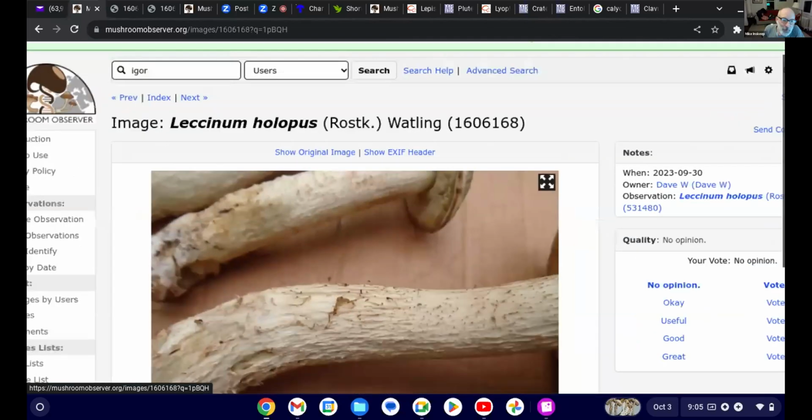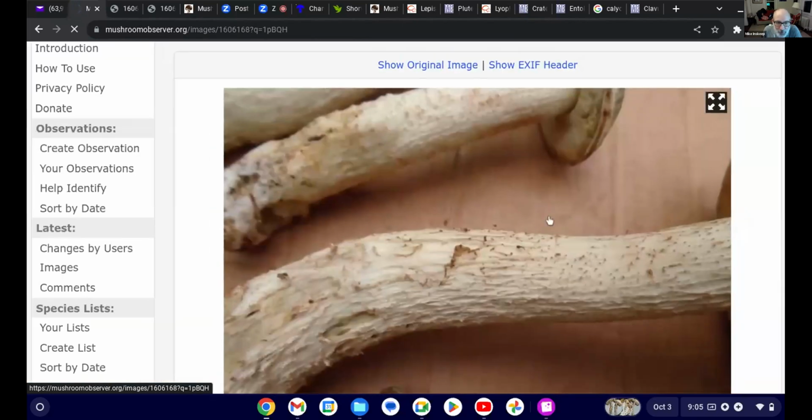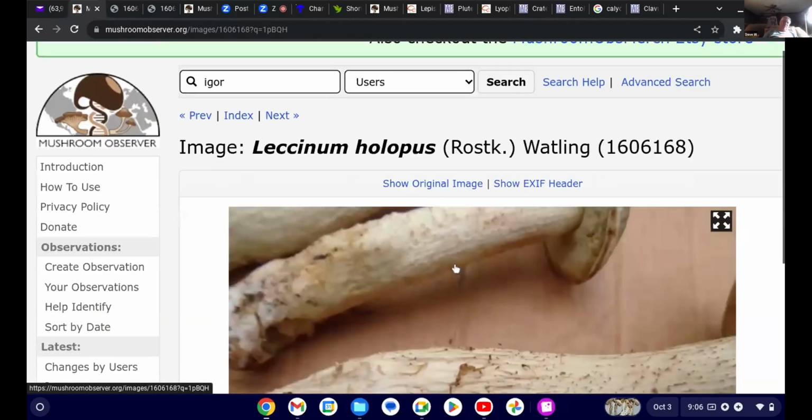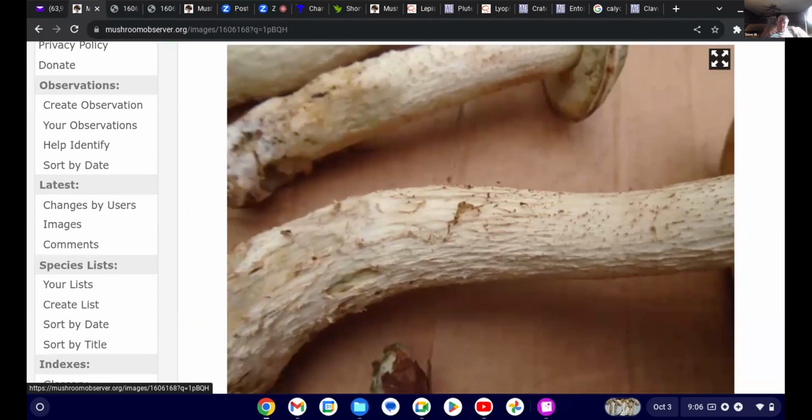So how do you describe this? So the erect little bumps you call scabers. What do you call the striations vertically on the stipe? Well, you can call them longitudinal striations that are sort of wavy, or you can even call that like a subreticulum because it's almost reticulate. It's almost making a pattern, like a chain-like pattern.